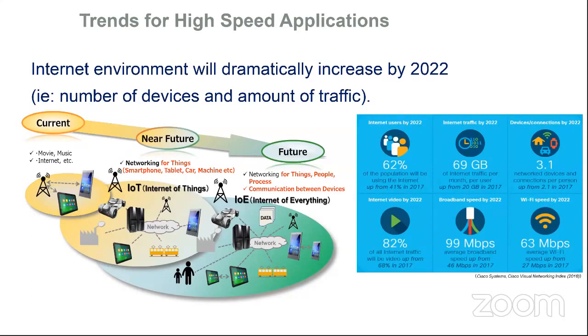Just a couple of data points that had been collected and reported by Cisco Visual Networking. This goes back to 2018, but I think it's still relevant today. If you notice, the internet users by 2020 should be up 62% in comparison to 41% back in 2017. The internet traffic by 2022 will be about 69 gigabytes per month per user, up 20 gigabytes since 2017. If we talk about devices connected by 2022, 3.1 network devices per person, up from 2.1. And as we go through this, internet video, which is a big growth area, will be up from 68% to 82%.